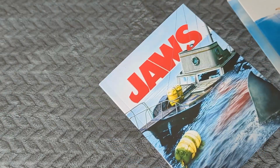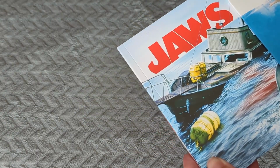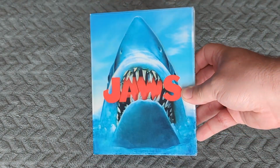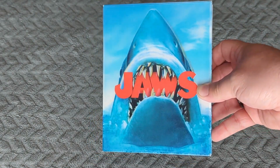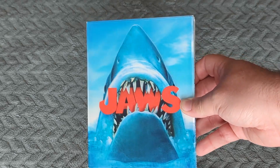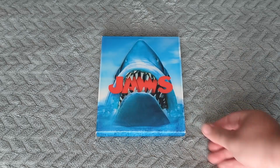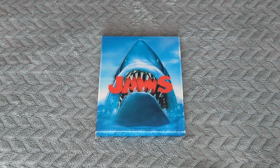I have seen Jaws on 4K though, multiple times, and let me just say this is a demo quality 4K. I mean, this thing looks even better than the Blu-ray, and that Blu-ray was spectacular. So for the 4K to be even better, it's amazing. Also, I had the rare opportunity to see Jaws in IMAX, I think last year? It was either 2022 or 2023 I saw Jaws in IMAX with Hope, and it was wonderful.